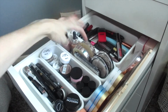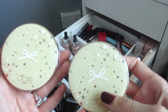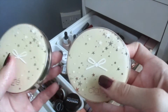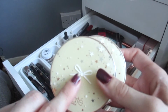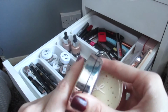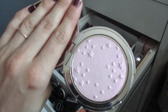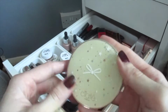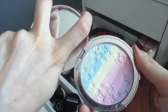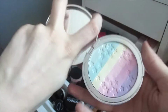They're so pretty. I then also have the two Ciate highlighters, which I have to admit, these have to be my first products that I spent quite a bit of money on, way over £10 on a highlighter for. These were £28. So this one is the shade Solstice, it's just more of a purpley colour. Which again, I absolutely love. And then this one is the shade Rainbow. And I mean, how beautiful is that? It's so stunning. I absolutely love this highlighter.